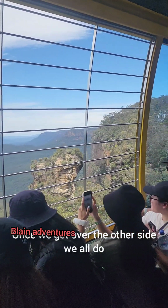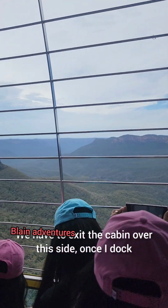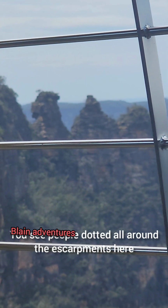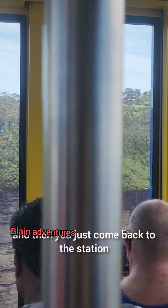Once we get over the other side, we all do need to leave the Skyway. We have to exit the cabin over this side, once I dock, and just have a look around. You've got the Prince Henry Cliffwalk over here. You see people dotted all around the escarpments here. Just go for a little stroll, and then you just come back to the station.